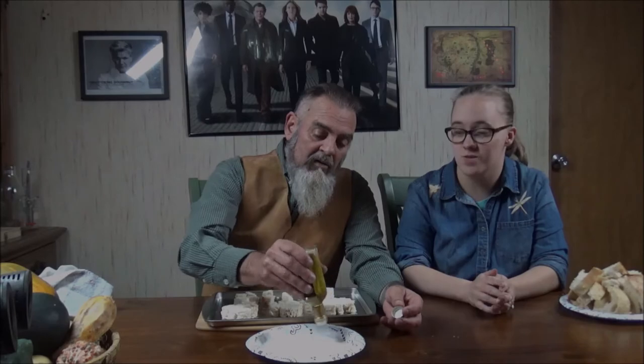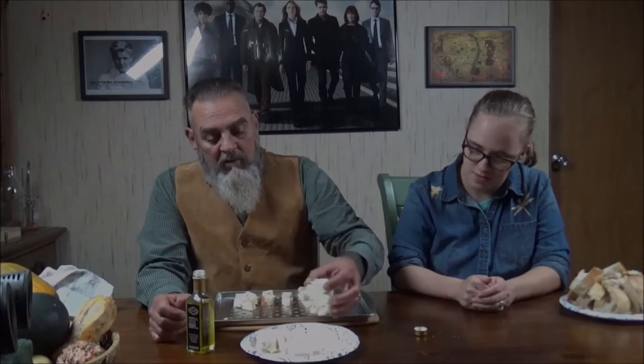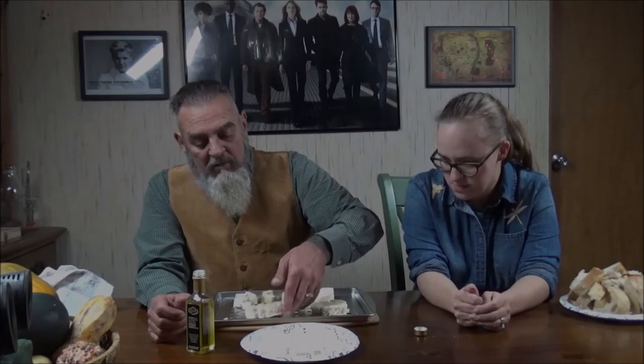Normally, you would use olive oil for this next part. We have an anonymous supporter who gave us this, and this is actually white truffle oil. So what we're going to do is put a little bit on the plate. It smells so good. Okay, maybe a little bit more than a little. Then we take our bread and lay them down on top of the oil. You don't want to drench them. Just have a nice coating on the outside so they'll be toasty. And then you bring them back up onto your roasting pan.